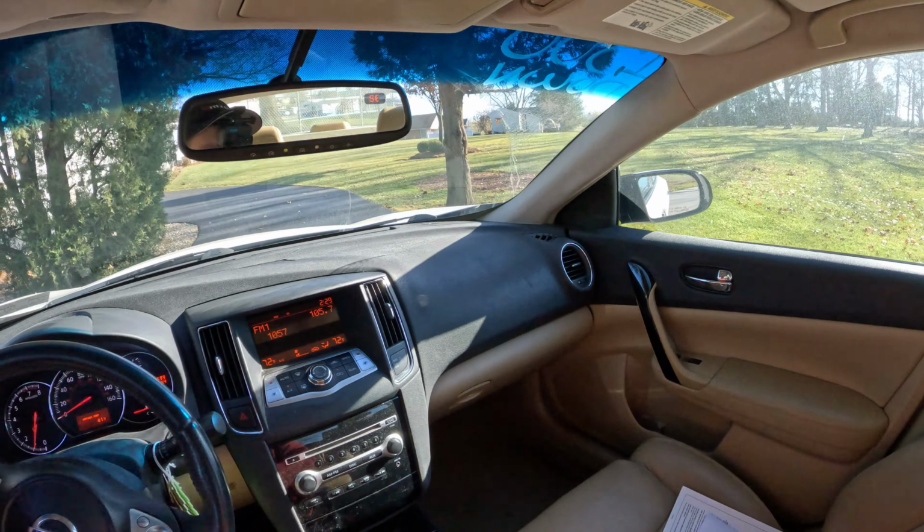I really like these older CVTs in these Nissans because they don't imitate any fake shifts. And I personally do not like fake shifts. And this one does not imitate any of that. So setting off in this Maxima, I'm impressed by how comfortable and relaxed these front seats are. There's a lot of space. I'm feeling very cozy. And this cabin is spacious. It doesn't feel claustrophobic at all.